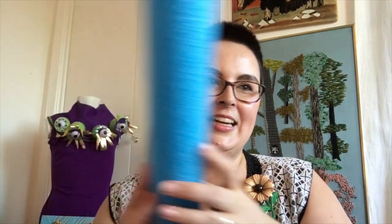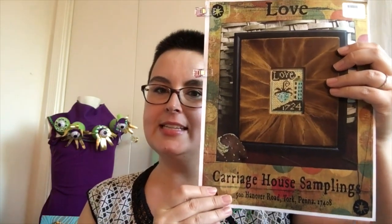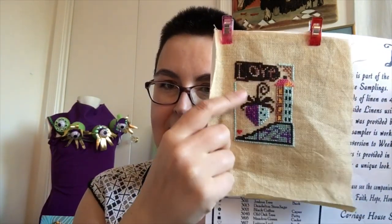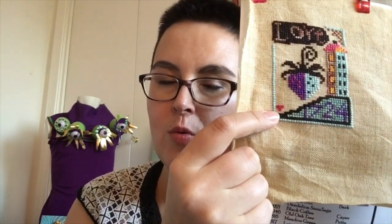My completed item for this week is a Carriage House Samplings small little piece. Let me grab it. I'm really happy with it. This is the pattern. Love. This came out in 2006. And because I had to be difficult, I changed all the colors. And I love it. I haven't ironed it, excuse me. But here we go. And I did not add the stitching in the back here. I did add a little heart.